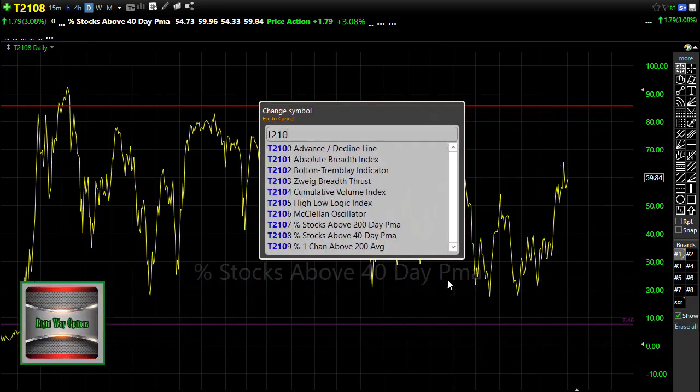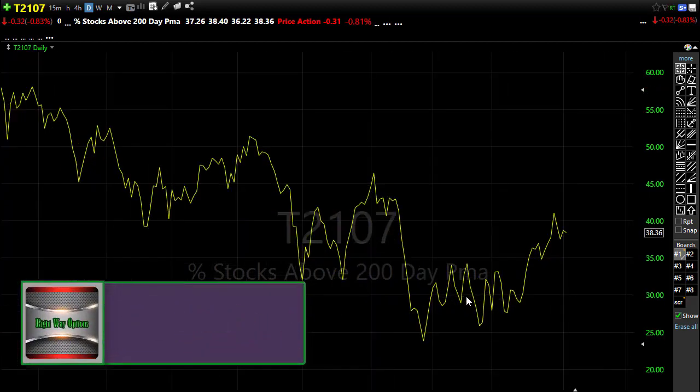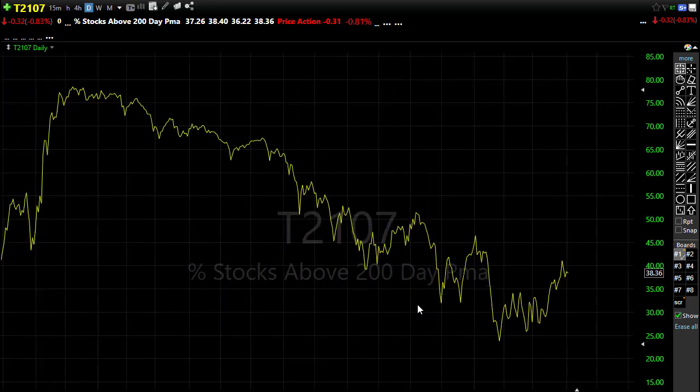T2107. Very much the same thing. Little pullback yesterday. It wasn't the improvement that we were hoping for. And this is just one of those signals out there showing that even though we had a nice little bullish rally, a lot of the sectors were very subdued. A lot of stocks very subdued yesterday. It was just tech-led mostly. And a lot of stocks were just kind of drifting along sideways. And we can see that here in T2107 as we pulled back here just a little bit.